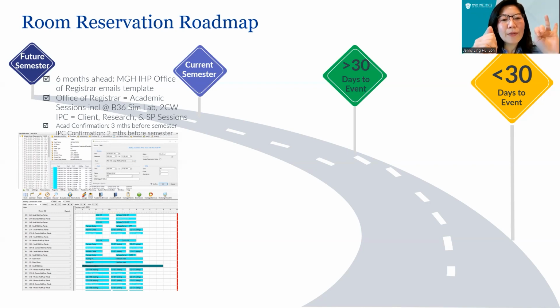Now, 6 months to it, they'll send out the template, send in by the due date. They'll work on it for 2 months, after which the system will be open for IPC to input the IPC sessions. So when can you hear back on room confirmations? 3 months before the start of the semester, you will hear back about academic sessions confirmation. 2 months before the start of the semester, you hear back about IPC client research SP sessions confirmation.